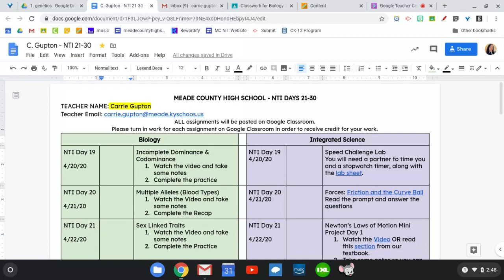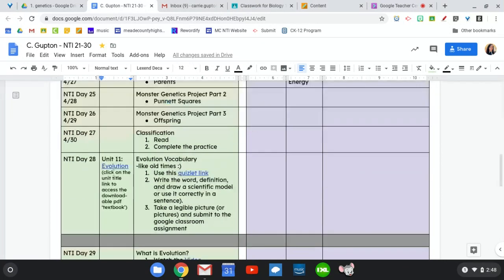Okay. I made mine into columns like this because it makes sense in my head. I color coded it. I've got it set up like this. This middle column is for units, like whenever I change the unit. And I actually want to show you this as well. This is posted in my Google Classroom, but it's also here.